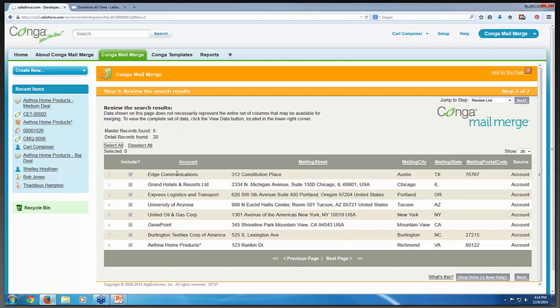The other thing that's nice on here is you obviously can get just a preview of who's included, the name, the street, etc. These columns will change according to what you selected as your master object in the report. So if you're looking at contacts, it's going to show the contact name, etc.